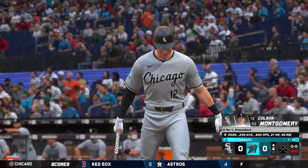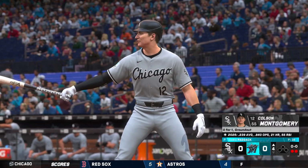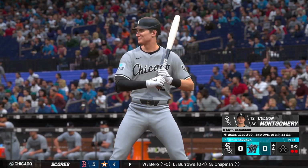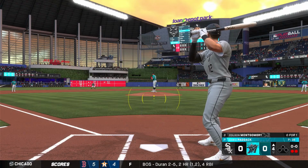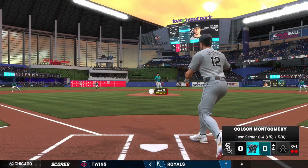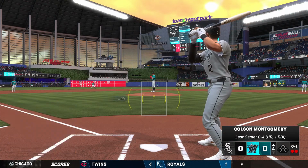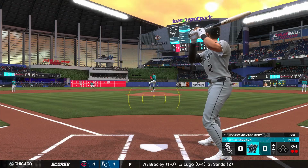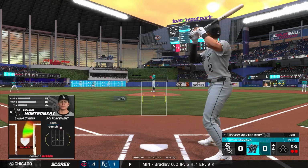Up next for Chicago, Colson Montgomery. Grounded out his first time up. Swing and a miss. Strike one. Oh, he's looking great so far. It helps when over 80% of your first pitches are strikes. He might be able to go the distance if he keeps this up. Swings through that high fastball.